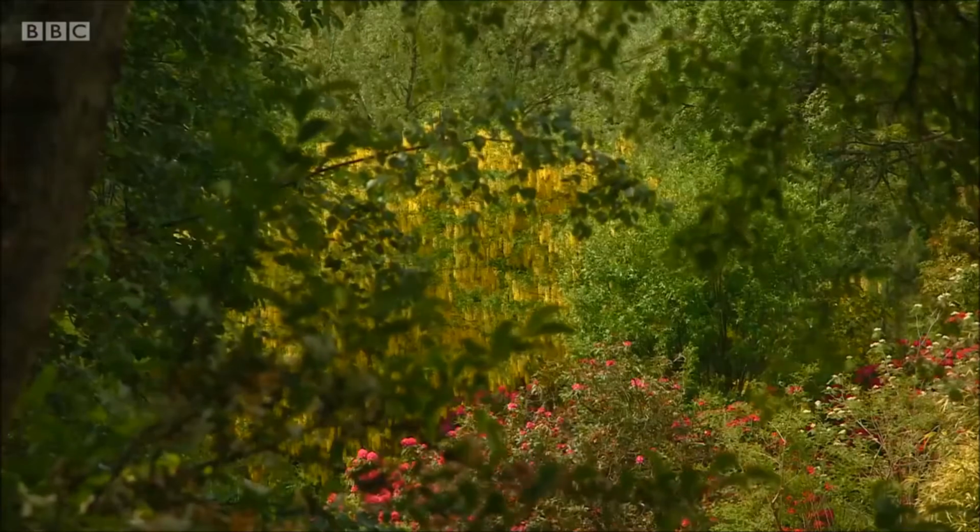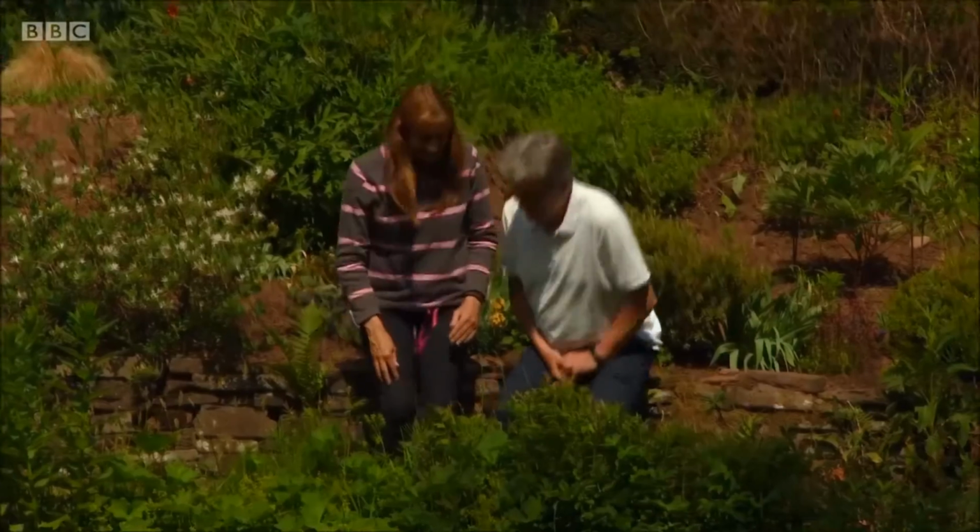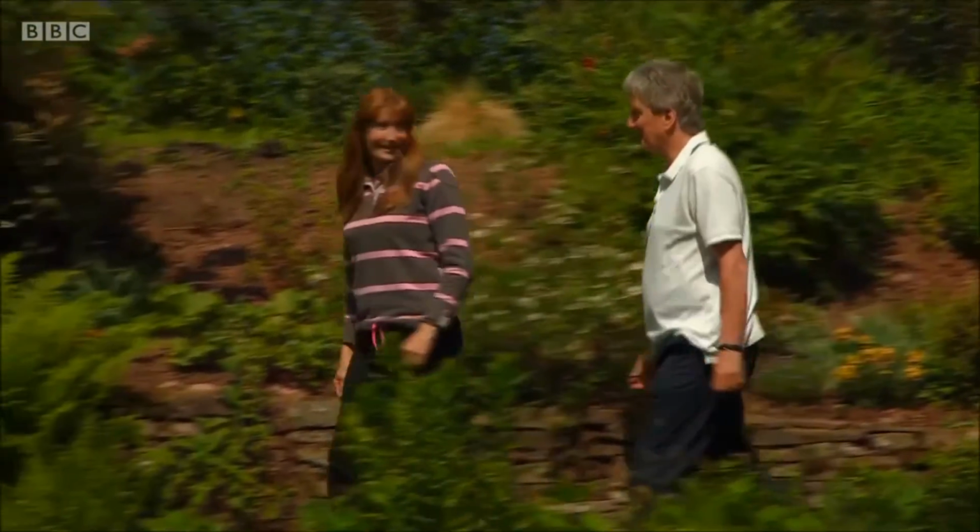It's nice and natural. And do you know what I spy at the end there? It looks to me like some laburnum in flower. Can we go and have a look at that? We can certainly go and have it. It's a very nice feature here, and you've timed it well. Perfect.